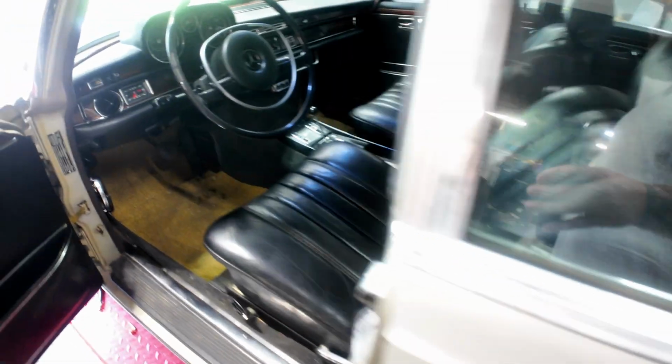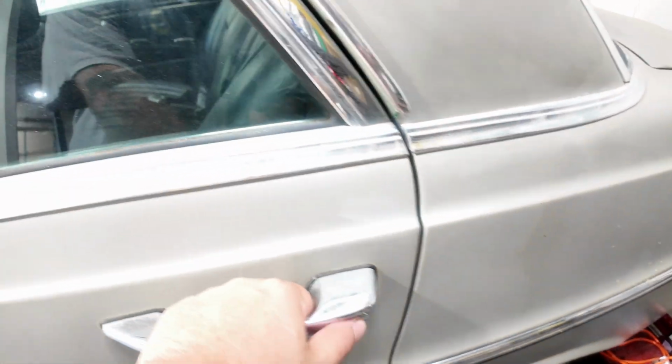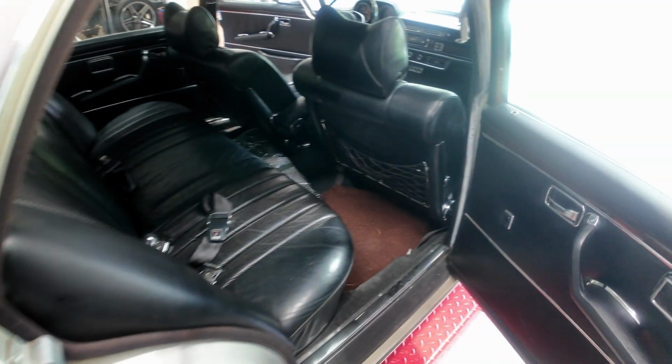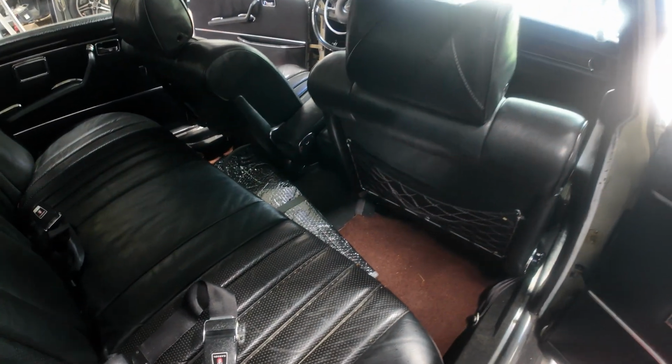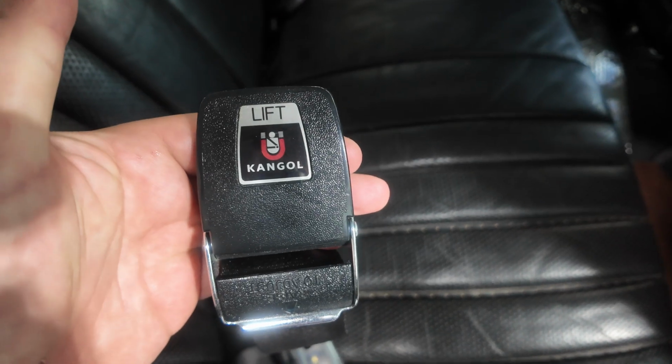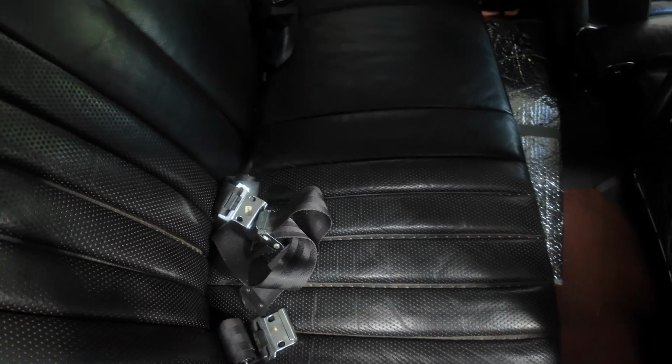Oh, that door doesn't open. That's another thing. That door does not open. Let's go around and show you the back seat this way. This is the back seat. I have the cool Kangol seat belts. I think it's kind of a rare-ish option, but I'm not sure.